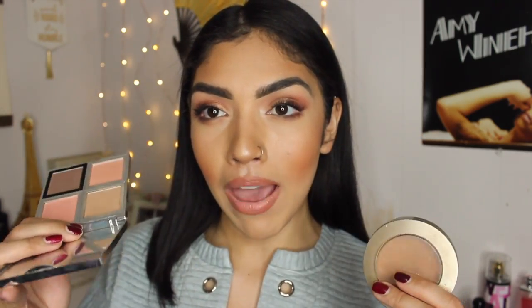The reason I prefer a matte contour powder and a matte bronzer is because when you mix shimmer into contour powders or bronzers, for some reason it makes you look muddy, which is not what I want my makeup to look like. I'm not bronzing and contouring to look muddy. Also, it doesn't give me the definition that I want my face to have. It's not giving me those shadows. It's giving me shine. It's emphasizing, if anything.